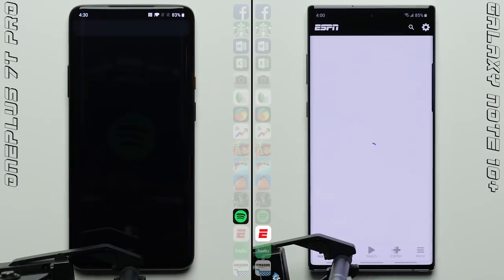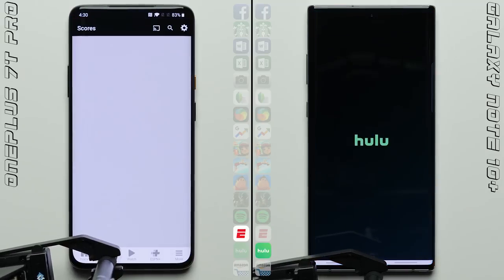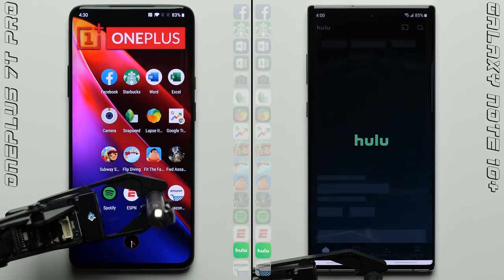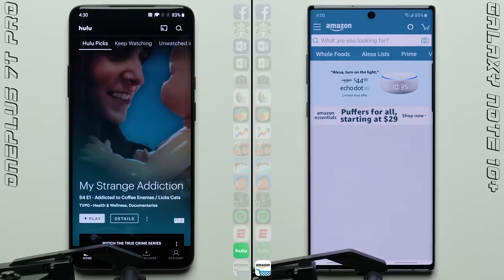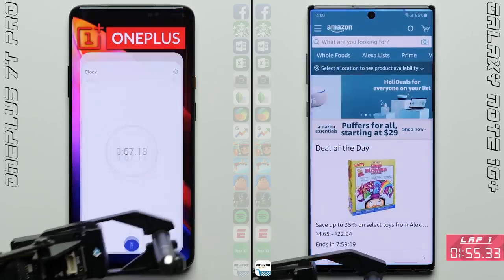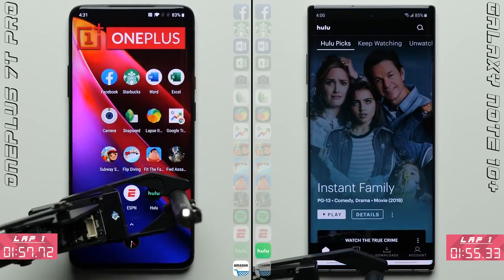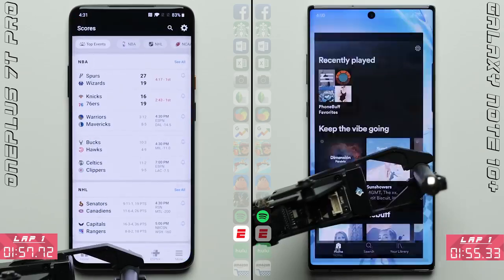While the Note flew through Spotify, so does the 7T Pro. The same exact thing happens again in ESPN, with the 7T Pro matching the Note's performance, and once again in Hulu, meaning the Note finishes the first lap with a time of 1 minute and 55 seconds, just 2 seconds ahead of the 7T Pro, which comes in at 1 minute and 57 seconds. So not a big difference between the two at all.